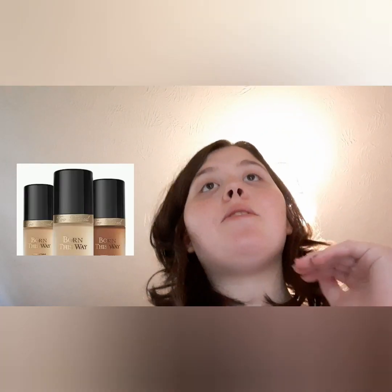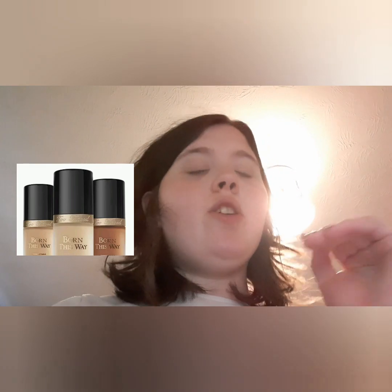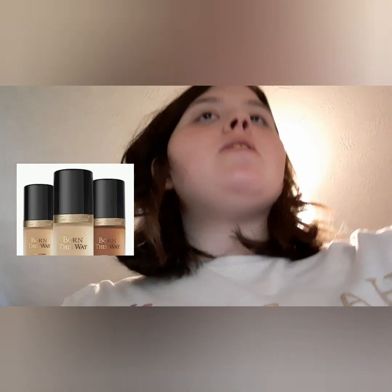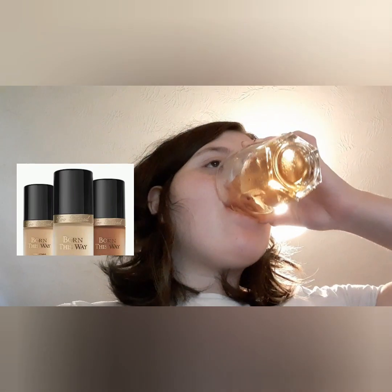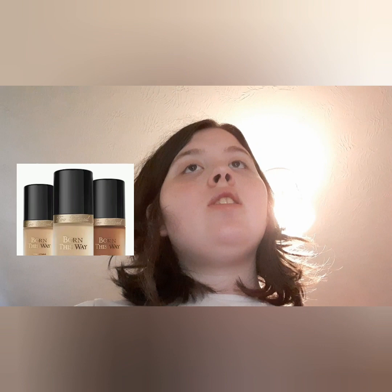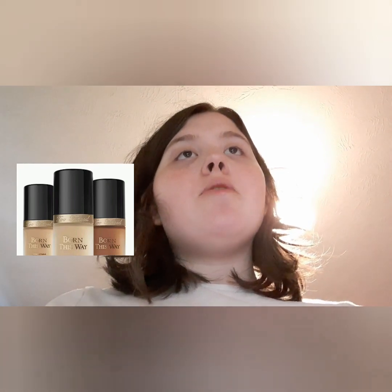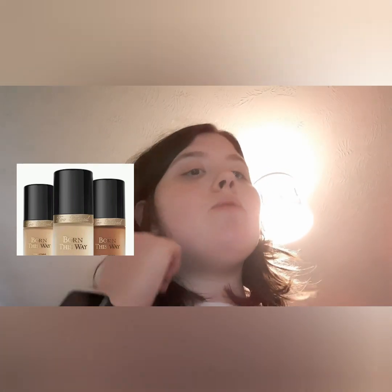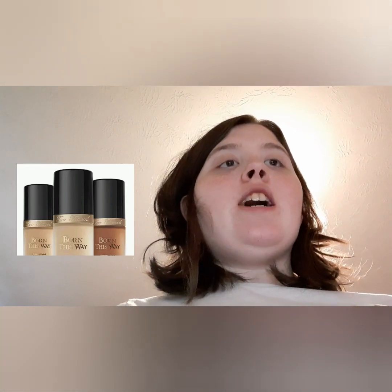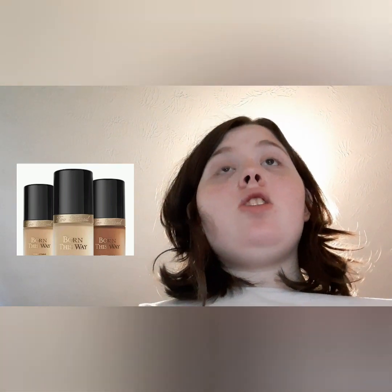Next is the Too Faced Born This Way foundation. People rave about this foundation. It's probably the most raved about Too Faced product of all times. It's in loads of people's makeup collections. The reviews are good. And the aim of the foundation is to make you look like you were born this way. I definitely think it's worth the hype, but there are good foundations that are cheaper.